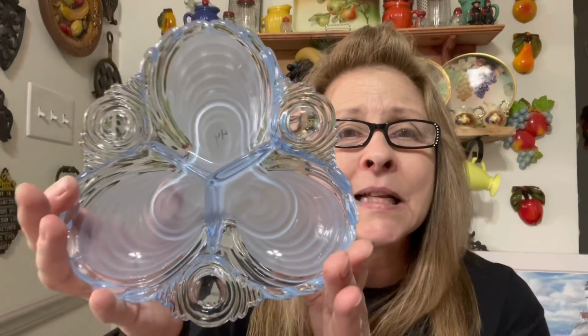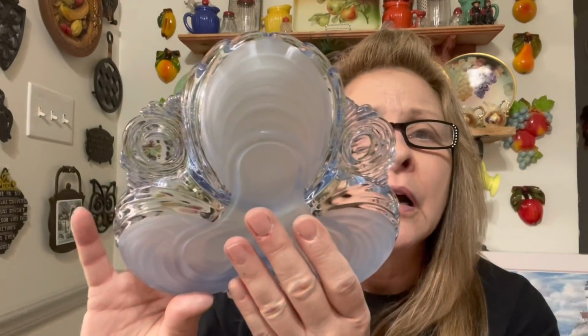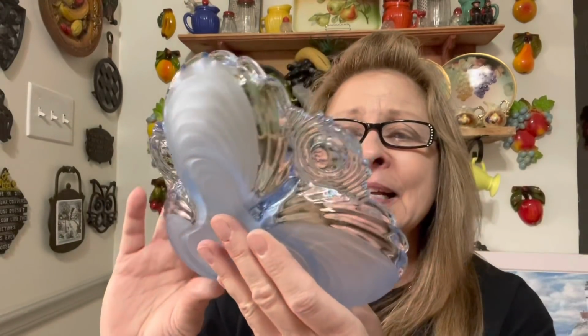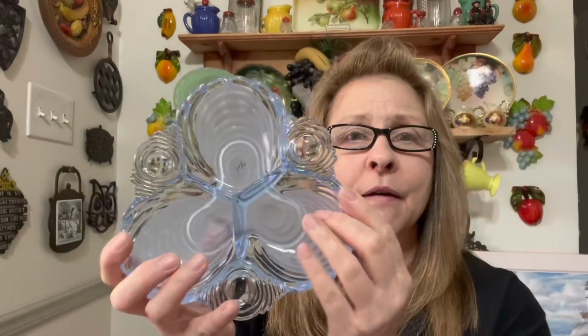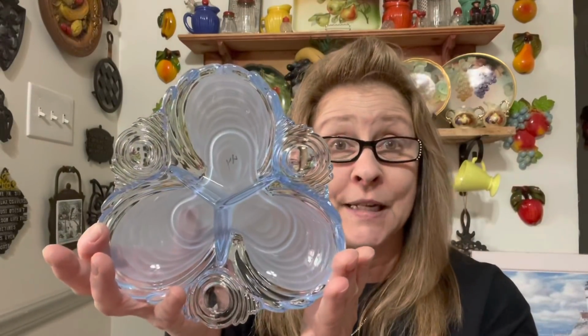I got this. I thought this was just beautiful. Look at this beautiful blue dish. Isn't it pretty? And it's that icy blue color. How pretty is that? Oh, I just love it. Perfect for wintertime decor. Oh, gee whiz. Oh, thank goodness I didn't damage it.